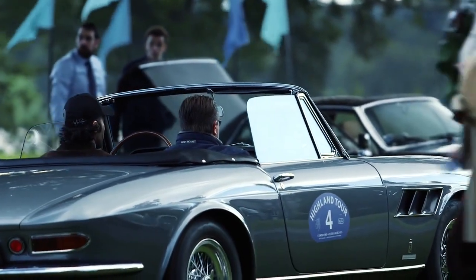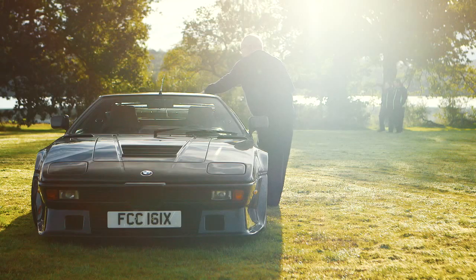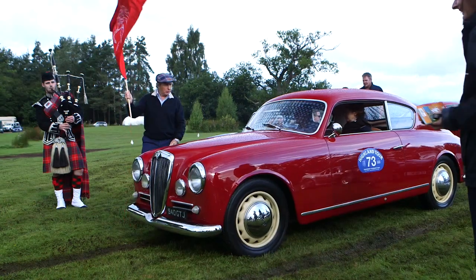And when I'm home in my free time, I like to drive around these roads in Scotland and have some fun doing that. So this is just an extension of that. All these beautiful cars, great people, and it's been a lot of fun.